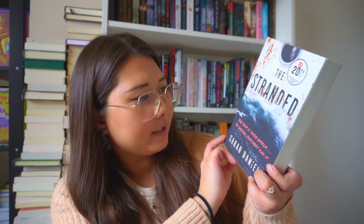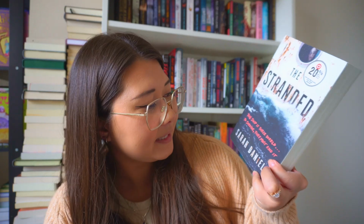Then I have The Stranded, The Ship is Their World, To Survive They Must End It, by Sarah Daniels. I believe this is a dystopian one where the people are living on a boat, but if they ever hope to improve their lives or have anything change, they're going to have to get to land again, from my understanding. And so this sounded really cool. I also love apocalyptic, dystopian types of books. It's some of my favorite things to read because I just love the psychology of how it changes people and how they act in those situations. So I'm very interested to read this one soon.